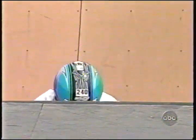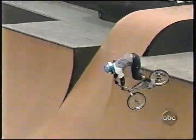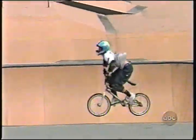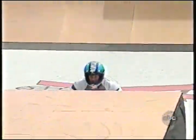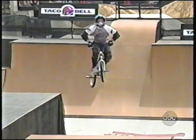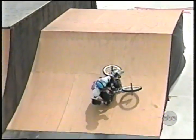Dave Mirra, nice run, but giant 540, carrying lots of speed, trying to set up for the double big hitter with the line on the double backflip. So hard to do. I can see him trying to muscle it around. Couldn't get it underneath him. Just not quite enough speed going for it out of that huge 540. Such a tough line. And I gotta give it to Dave for going for that, really rolling the dice.